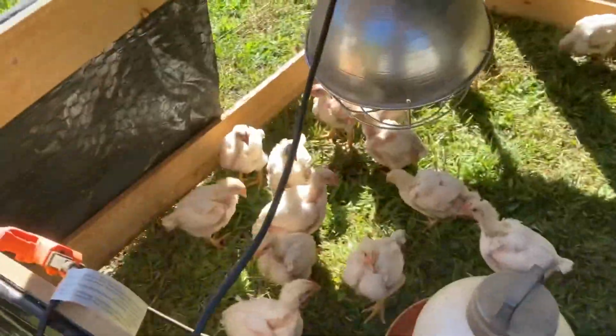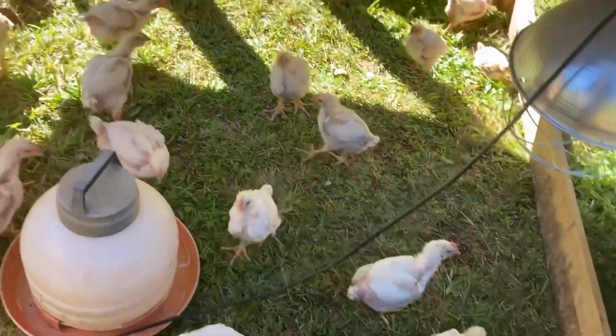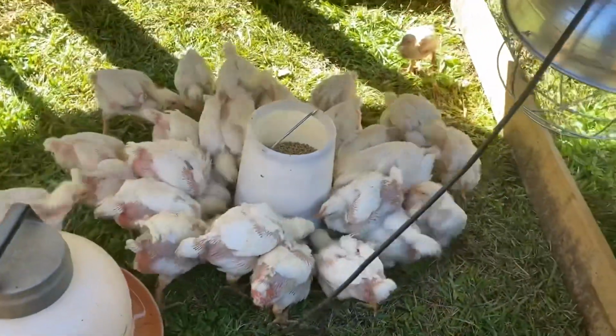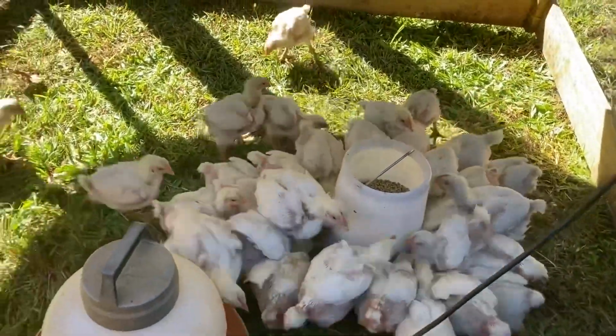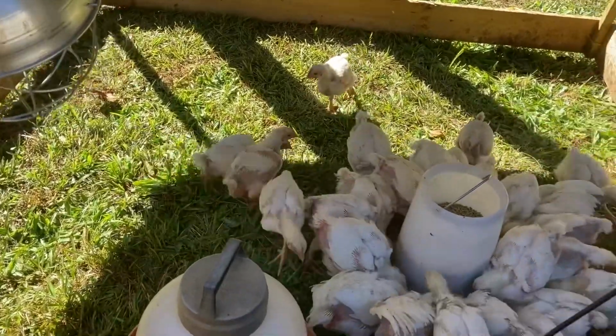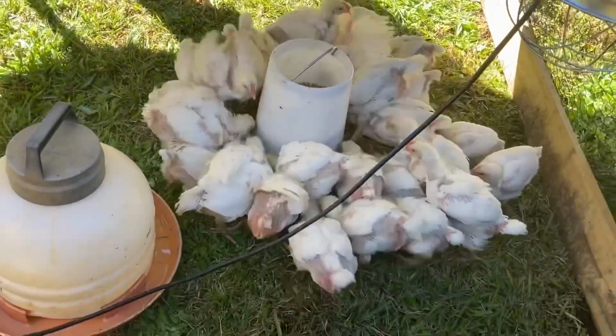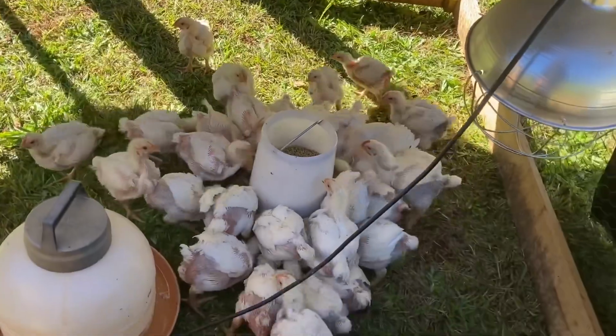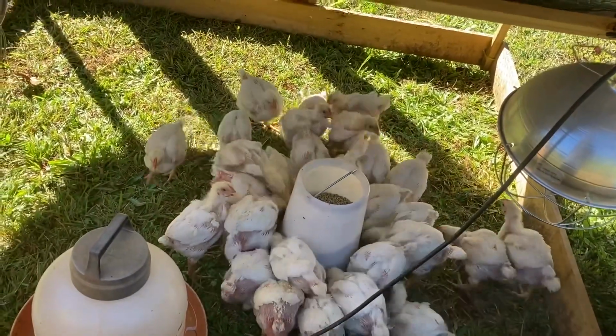All of them have poop on their butts. They are hungry. Watch this. They're a hungry people. When I put their food in there, they all come and get it. Yeah, they're hungry. For those of you who are going to get some Cornish cross or any of the other meat birds that grow extremely fast, just give them food constantly 24 hours a day because they are always hungry.